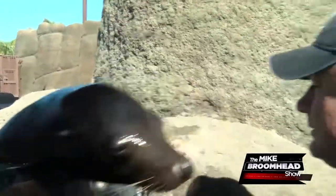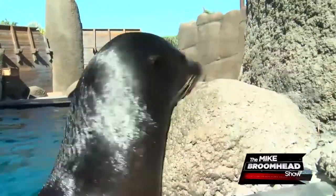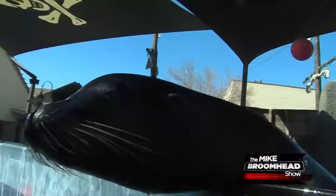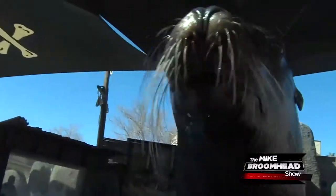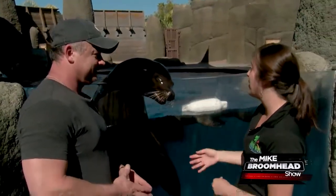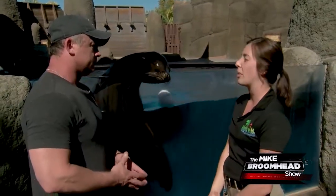So the usual questions, how big will Crockett get? Is he full grown? Crockett's not full grown, he's 5 years old, and California sea lions typically mature around ages 8 to 10. So he still has a few years of growing left to do. Right now he's weighing in at about 330 pounds. Mature males can range anywhere from 600 to 1,000 pounds. So if Crockett stays at this facility, he doesn't have any other males to compete with, so we're estimating he'll be about 700 pounds when he's full grown.